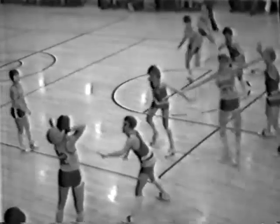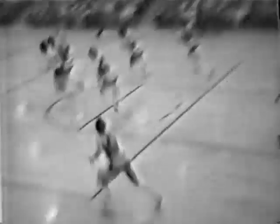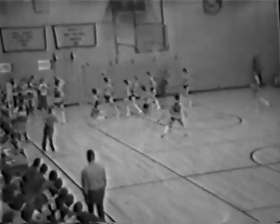Griffith to Gunn. Gunn passes to Stark. Stark puts it up. No good. Joplin McAuley gets a rebound. Number 11 dribbles it up. He passes to 33. 33 to 24.